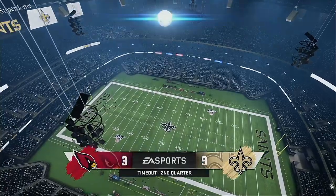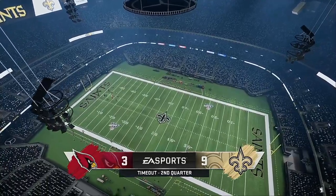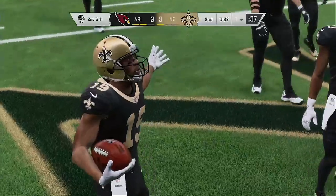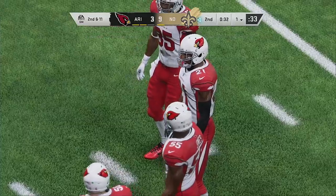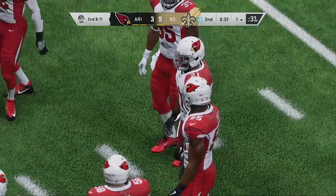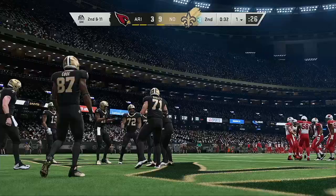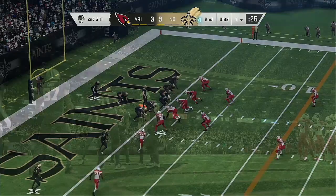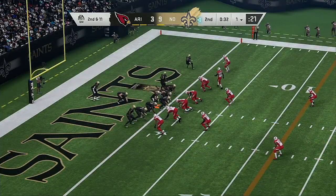Now we'll get a quick timeout called by New Orleans, number two, as they'll stop it with a little over 30 seconds to go in the first half of play. Out onto the field comes New Orleans. Ready. A loss of a yard there to start out. That leads to a second and 11.